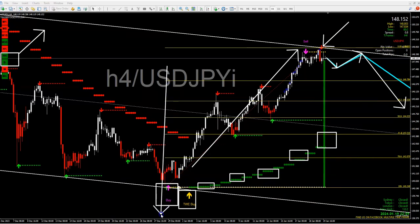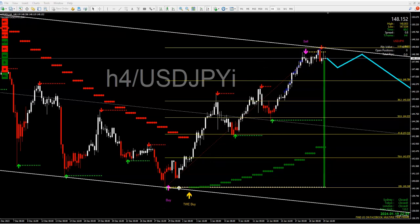Market has been bullish since December 27, and we are in January, what, January 22nd. So market here needs to take a break. Market has been in a buy position for almost a month, so it needs to take a break. So market is gonna get ready on USD/JPY as a sell position.